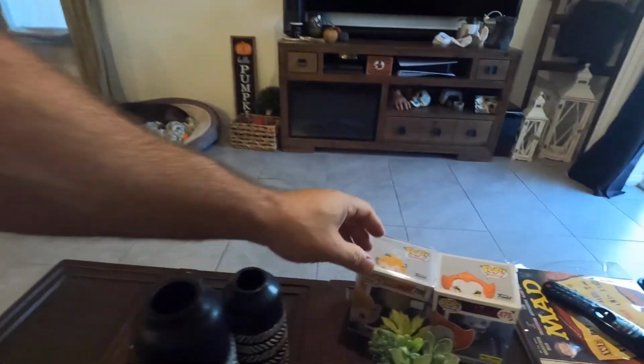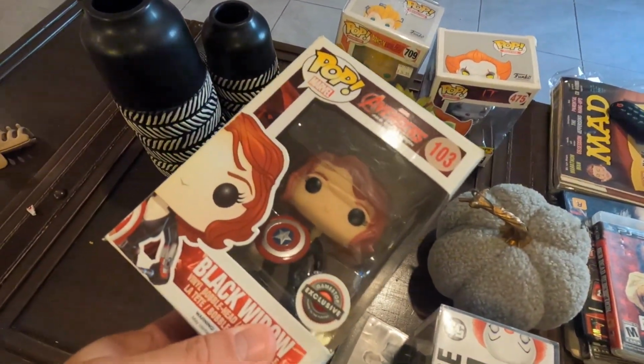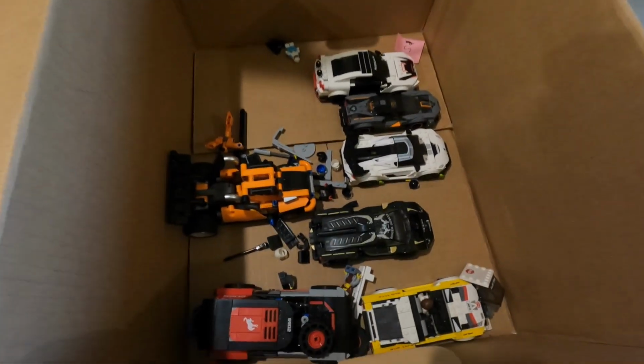Showed you everything I was trying to list yesterday, all the Legos, those designer boxes, and the Van shoes. I ended up finding a bunch of Funko Pops, and we ended up listing those. Special Chase, Dragon Ball Z, Pennywise, special edition, Black Widow. All right, so we did list those Legos, well, half of them. It took a little more time than I was expecting, so I didn't want to spend more time listing all of them, but I ended up doing half a lot yesterday.